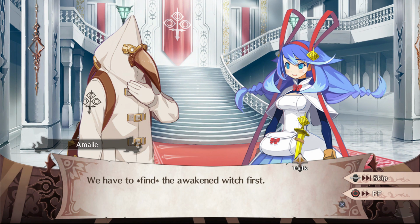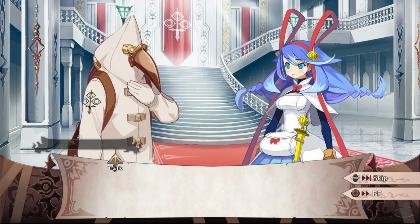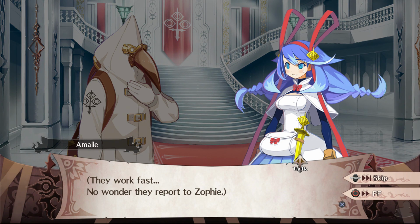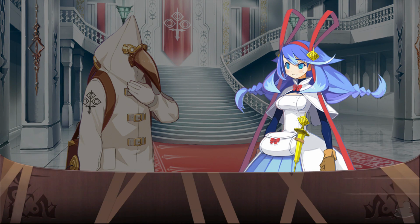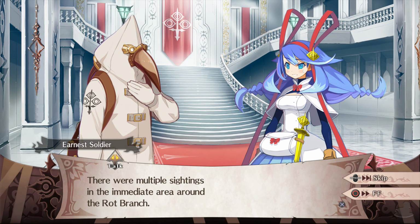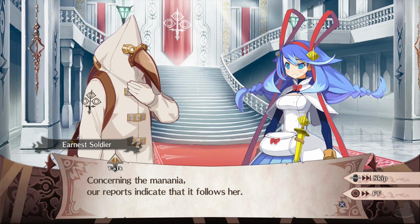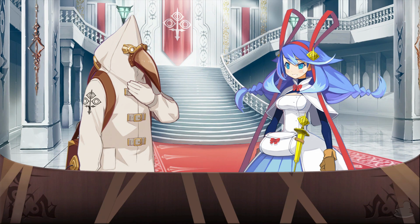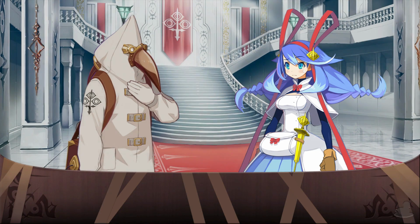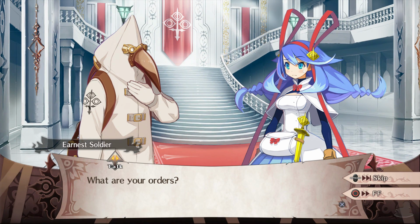We have to find the awakened witch first. I agree, ma'am. We've already gathered intel concerning that. They work fast. No wonder they report to Sophie. The Weiss Ritter has received several confirmed reports of the awakened witch and her Manania being sighted. There were multiple sightings in the immediate area around the road branch. Concerning the Manania, our reports indicate that it follows her. So they've spotted Chelka. I should have expected that. She has no subtlety. What are your orders? Stand down, take a break. We'll have a little holiday here and there.